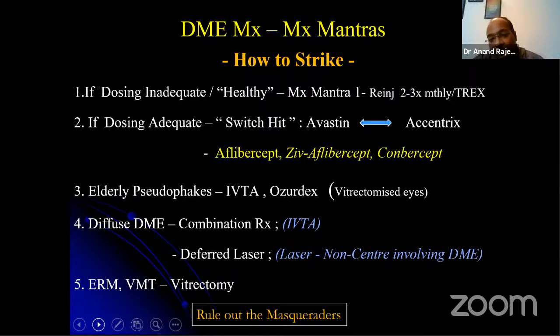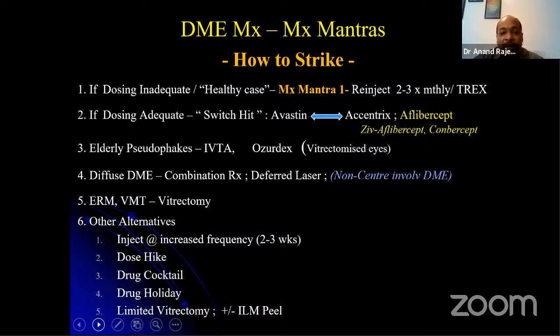For the surgical conditions, vitrectomy, you need to rule out the masquerade, as I mentioned. And if not, there are other alternatives which have been tried. I personally haven't found them to be very useful. People have tried injecting anti-VEGF agents at an increased frequency, every 2 to 3 weeks, increasing the dose, using a drug cocktail, drug holidays, giving a gap, or even limited vitrectomy with or without ILM peeling.